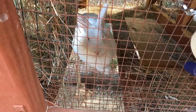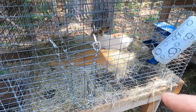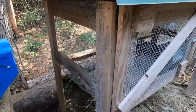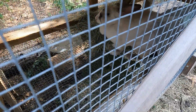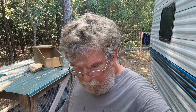Hillary seems pretty comfortable. Look, guys, Buck moved his water bottle over. He's laying right next to it. Hillary is too. Those guys seem to be pretty happy back here. They're pretty much in the shade most of the day. Every once in a while, a little sunlight will peek in on them.